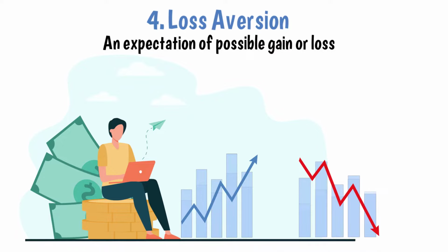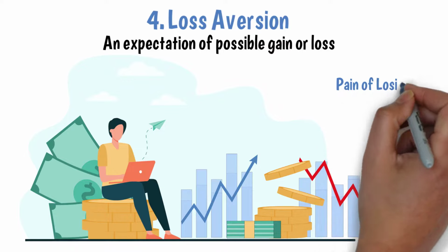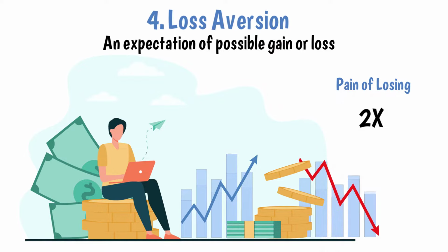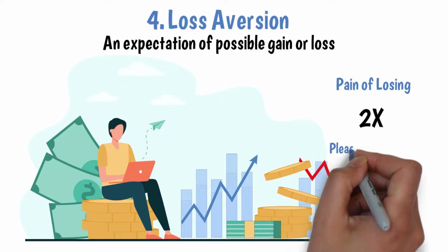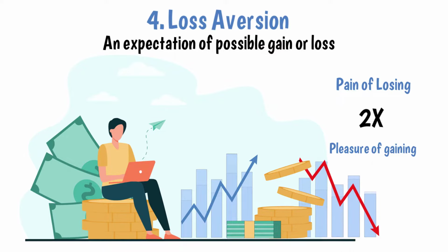Most people are more afraid of losing something than they are motivated to gain something. They fear losing money so much that they won't take the necessary risks to gain more money. Psychology says that the pain of losing is about twice as powerful as the pleasure of gaining. This theory is a very good explanation for the sunk cost fallacy we talked about before.